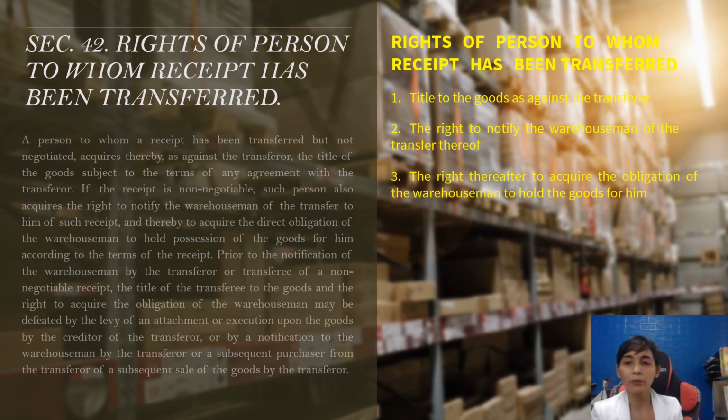So you can inform the warehouseman that the title has been transferred to me accordingly, validly, lawfully, and the receipt is now named after me. Then therefore I have the right to acquire the obligation of the warehouseman to hold and possess the goods for me. So there is a form of transfer of ownership, and then there is also going to be a corresponding transfer of possession. I will have the right to possess the commodities specified in the warehouse receipts.